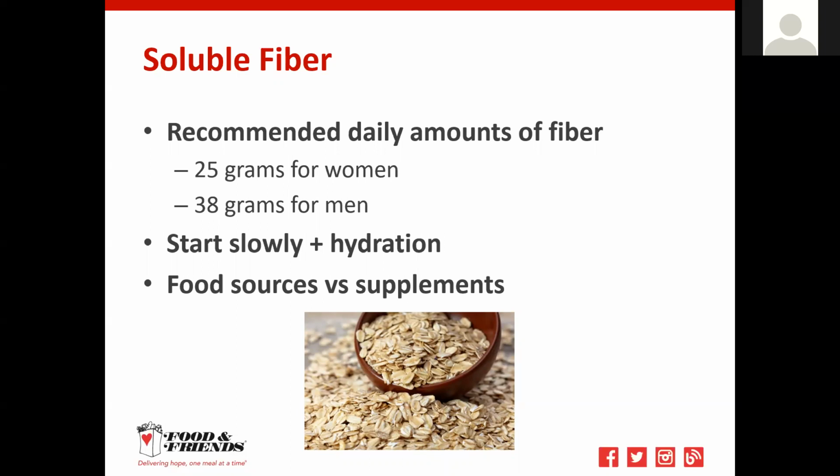There's a note too that it's always best to try to get your fiber from food sources. If you're having trouble meeting your goals, a fiber supplement like psyllium husk powder might be helpful as well. But it's always helpful to start with whole foods, since there are other health benefits to those things in addition to the fiber. If you want help adding more soluble fiber into your diet, feel free to reach out to your Food and Friends dietitian for tips as well.